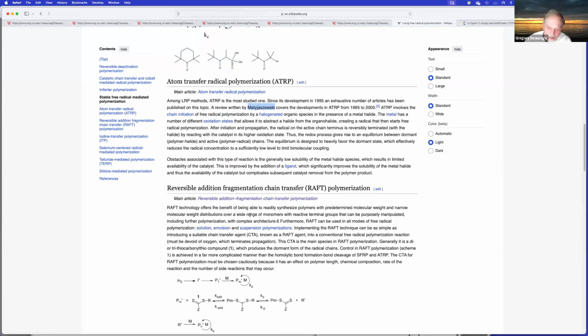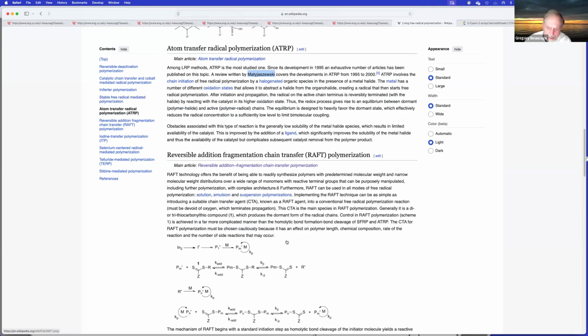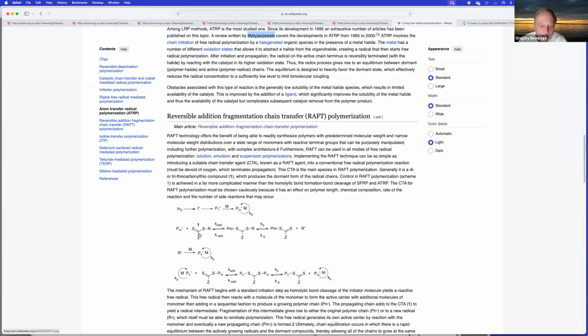Then later on, I think it's the Australians and someone else invented this RAFT polymerization, which doesn't have the metal ion anymore. It's got a more stable chain transfer agent that's going to hold on to the free radicals, so you don't have a high population of free radicals, so they can't combine to terminate. And they involve these thiol groups, the double bond S, right?